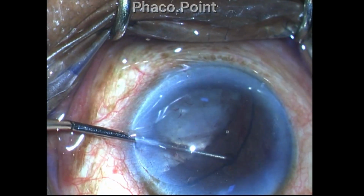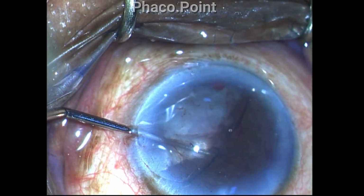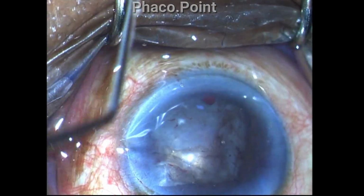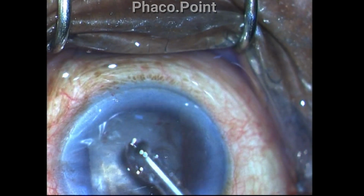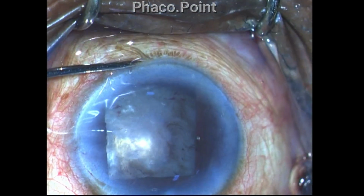So at the beginning of the case, even before I started phaco, a considerable amount of time had elapsed. It's already 7 to 8 minutes that had passed and I just got on the loop. And now attempting the capsulorhexis.